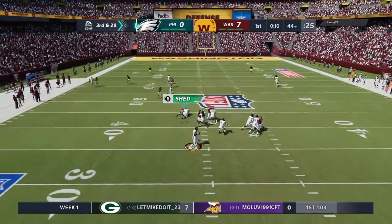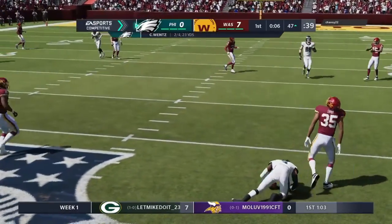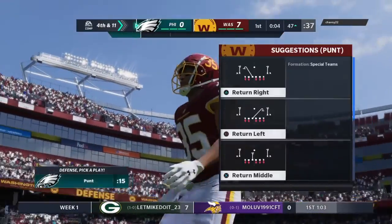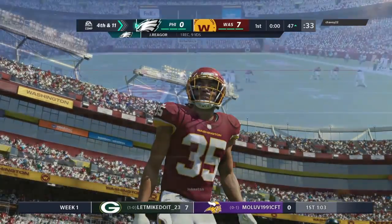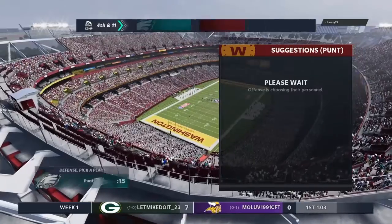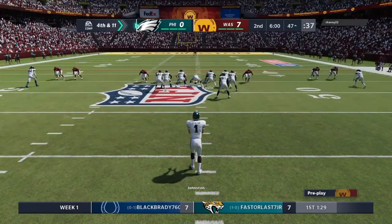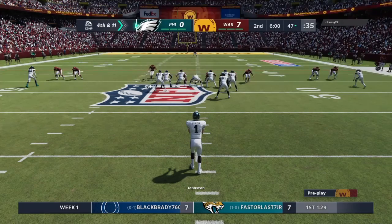Working from the gun, Wentz. There's Jalen Reagor, his first NFL catch. They do get 9, but it leads to fourth down. Now on fourth down, it's Cameron Johnston on to punt it away. After the extra point, 7-0. Washington 7, Eagles nothing.